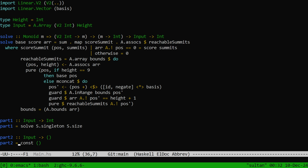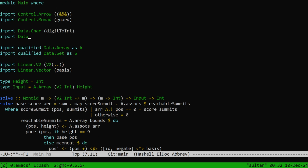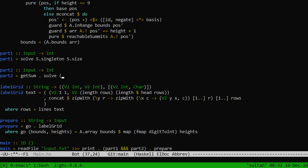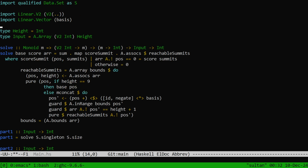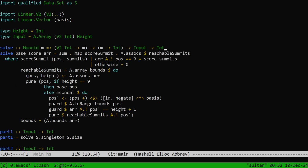Now we can recover what we had for our earlier part 1, the broken one, by just passing in the right variables here. Solve of, well, it's getSum composed with, let me go import Data.Monoid Sum. Actually, I mean, 0. Oh, I don't need getSum, do I? Solve always returns an int. So I don't have to compose with getSum. I have to pass getSum here so that it knows how to turn the score at a summit, which will be a Sum of int, into a number, which is just extract the number.